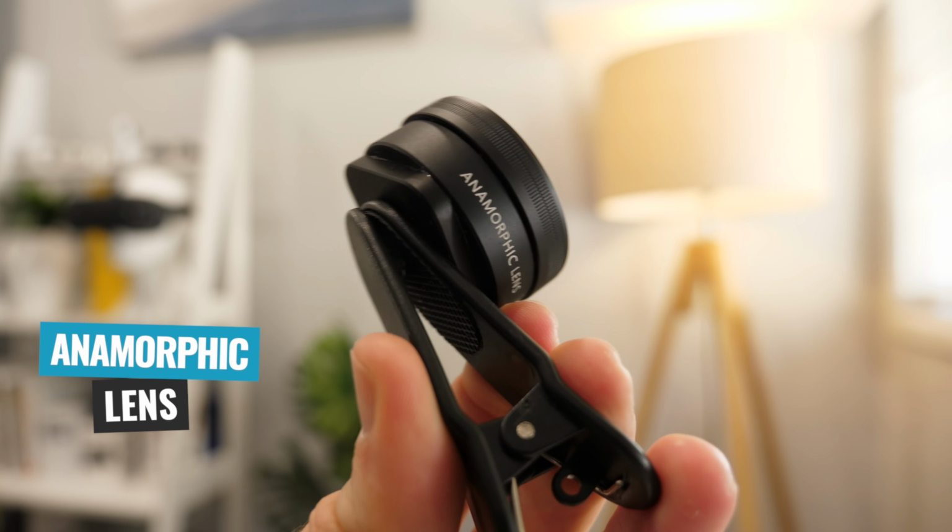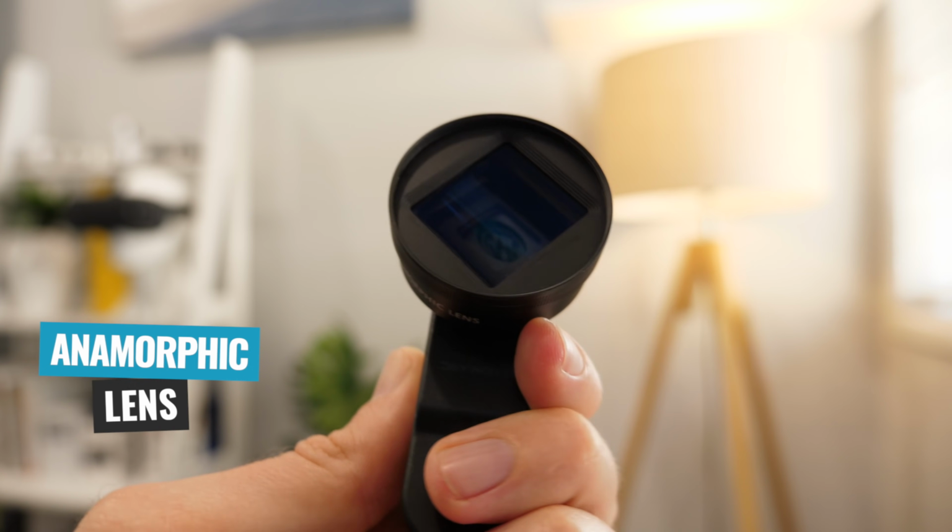Now this next one, I was trying to decide if I should include it or not, but I'm going to throw it in here as an honorable mention, and that is an anamorphic lens for your smartphone.